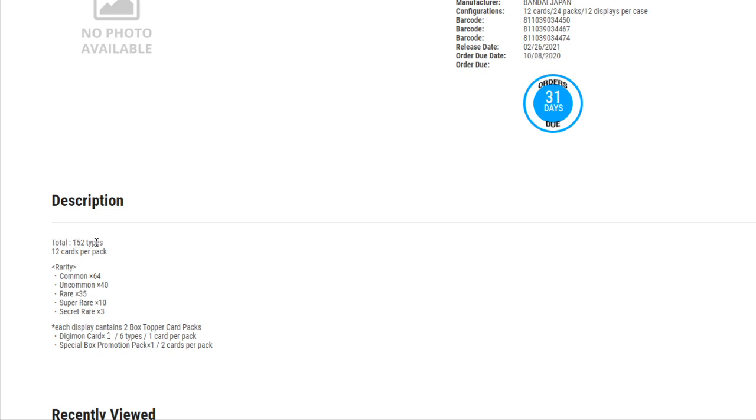Because this plus 187 is 339 cards, which completely deconfirms any promos being inserted into the pack, which I find a bit disappointing. But looking through it, we seem to be having ways to get all of the promos right away, so it'll be fine.